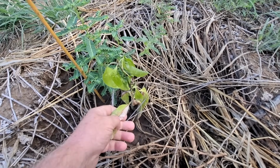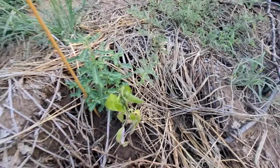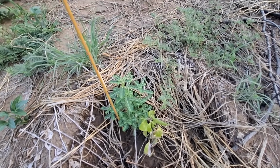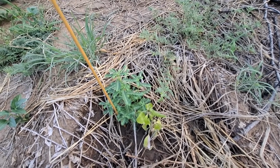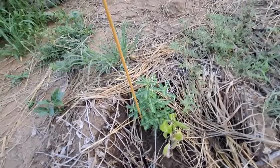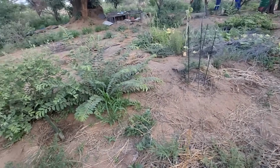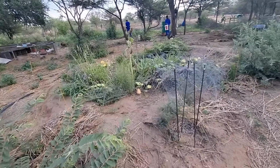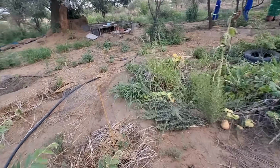We added some Epsom salt the day before yesterday and yesterday to get to all the trees, and we'll be adding a seaweed fertilizer as well today, just to get to everything.